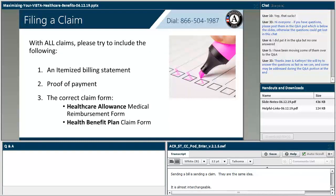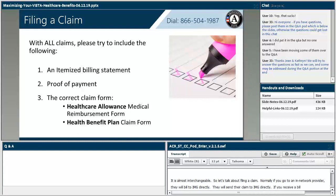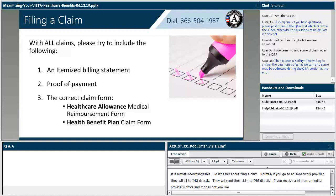So normally if you go to an in-network provider and you ask the provider's office, they will bill IMG directly, or they'll send their claim to IMG directly. If you do receive a bill from a medical provider's office and it does not look like IMG was billed, please make a quick call to that provider's office billing phone number, which is going to be on the balance due statement. Make sure they actually got IMG's information. This is actually one of the number one reasons you might see a medical bill. Most of the time their billing office simply hadn't gotten the information on where to send the claim, or they may have entered it wrong.